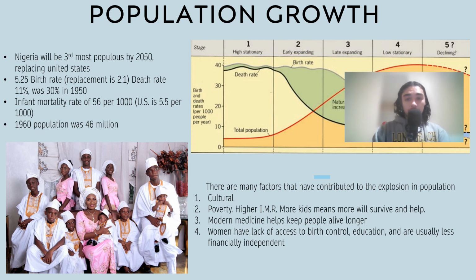And there's lots of factors that contribute to why and how population is exploding in Nigeria. For the most part, it's been just cultural to have this many kids, but it also has to do with poverty. Because Nigeria has such a high infant mortality rate, IMR, in comparison to the U.S., that means that families feel inclined to have more kids. More kids will help the family down the line. They're going to be helping grow crops, man the farms. When they get old enough, they could get jobs in the city and help the family.